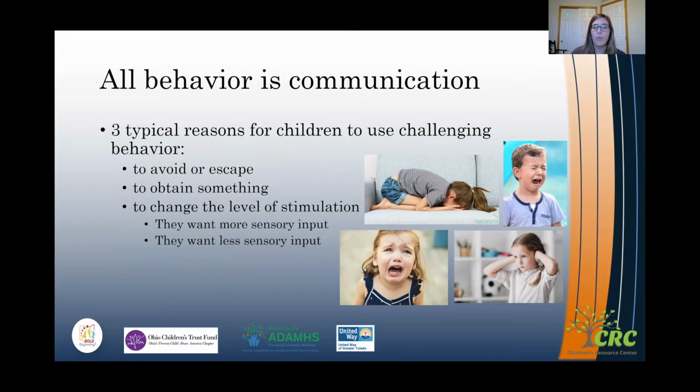There are three typical reasons that children use challenging behavior, and those reasons are to avoid or escape something or someone, to obtain something, so maybe they are trying to obtain a toy, or attention or connection from a caregiver, or they're trying to change the level of stimulation in the environment. Maybe they want more sensory input, or maybe they want less sensory input.